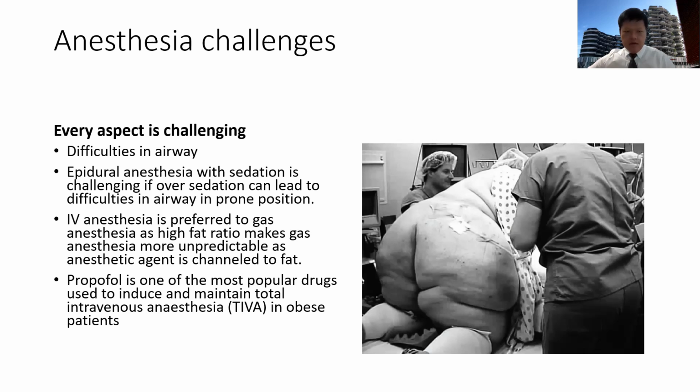IV anesthesia is preferred to gas anesthesia due to high fat ratio, which makes gas anesthesia more unpredictable, and the patient may take longer to recover from anesthesia. More of the anesthetic agent is channeled to the fat. Propofol is one of the most popular drugs to be used to induce and maintain the TIVA. These issues have to be discussed with the anesthetist before the surgery starts. A pre-op briefing and discussion will be useful.